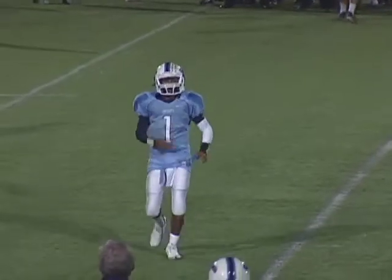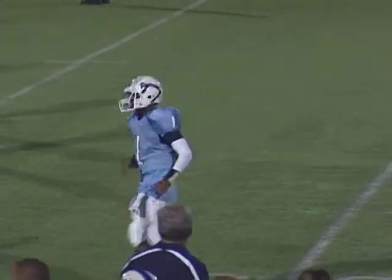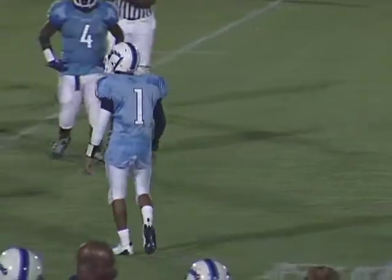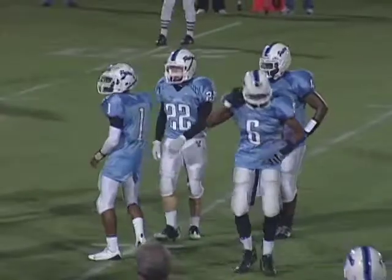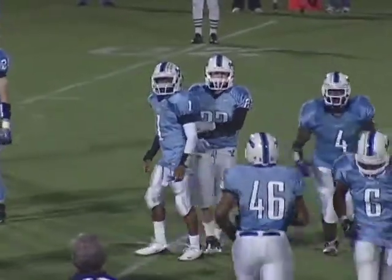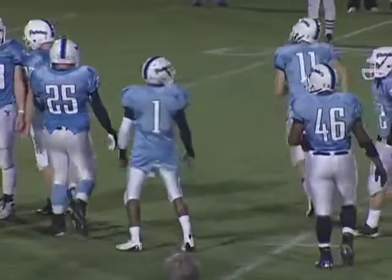4th and short. You've basically controlled the game for much of the first half here. I'll tell you what, with the leg of Michael Dola, I think you go ahead and kick it and go up by 16 points. Okay. 2 touchdowns and a field goal with a commanding lead beginning of the 2nd quarter. I think that's what I say.